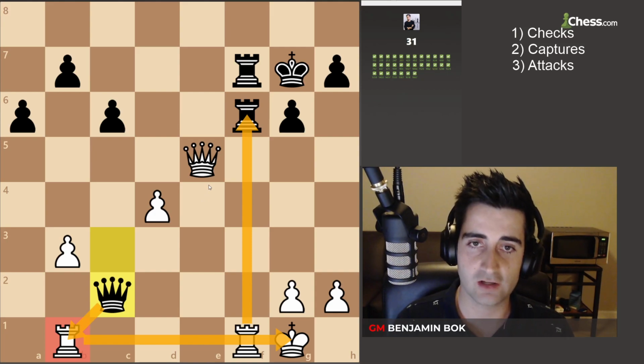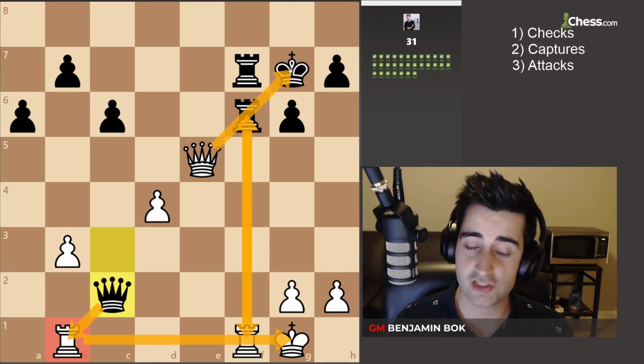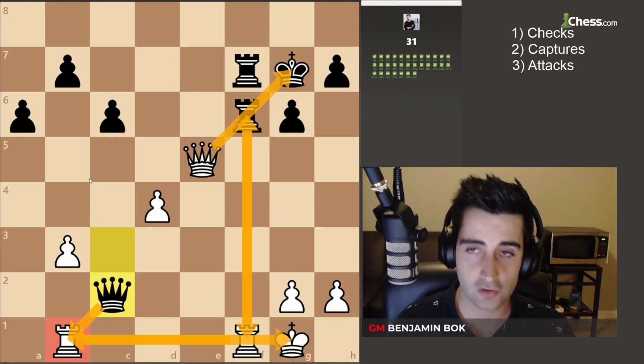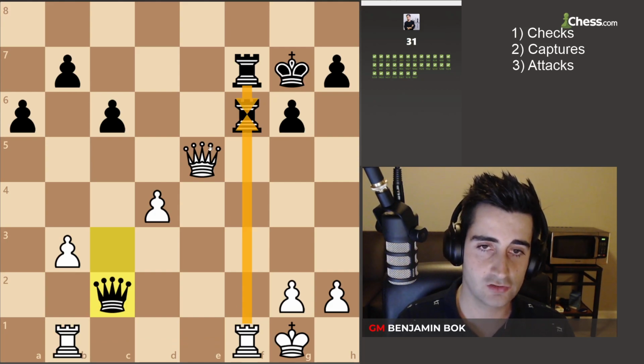What is our best response? Well, we can actually block and give a check at the same time. So if black moves the king, then we take the queen. So we know that that line is good for us. Let's say black recaptures on f6. Do we have a way? Because we have a pin here.